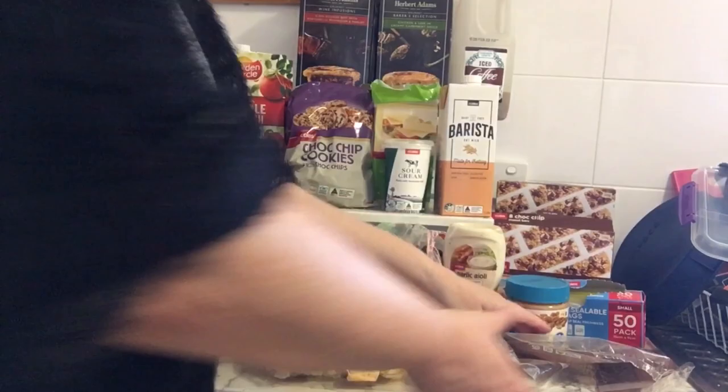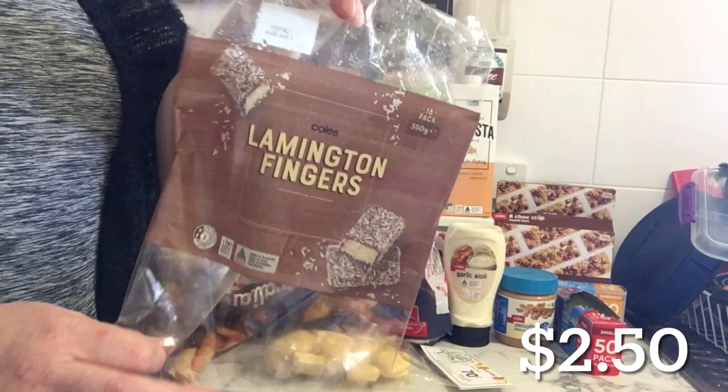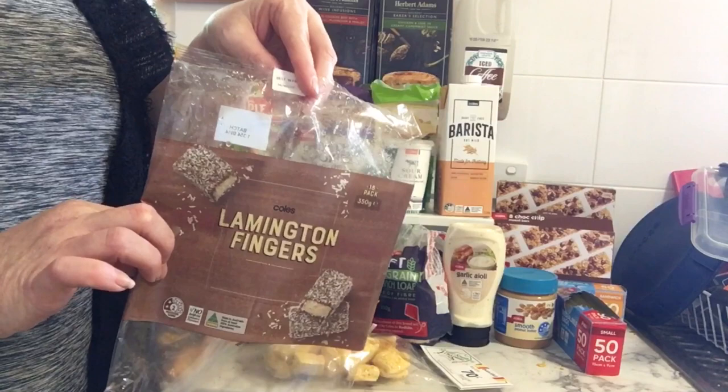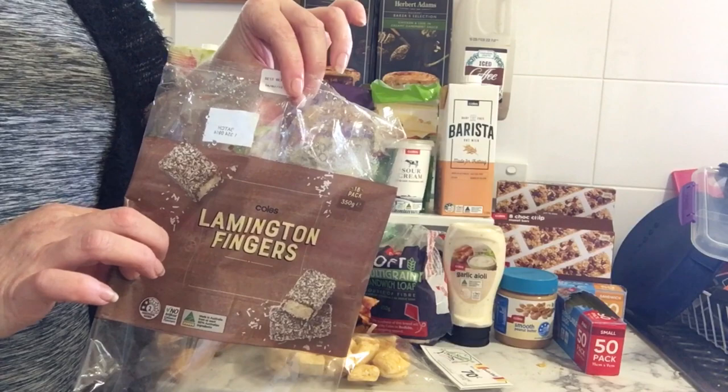We did have some Lamington fingers. They disappeared pretty quickly this week. This is Scott's favourite. We put these in the freezer and then he just comes and takes them a couple at a time. Oh, and someone did ask me in the comments, yes, I freeze them. Yes, you just put them in a lunchbox and they defrost by recess.